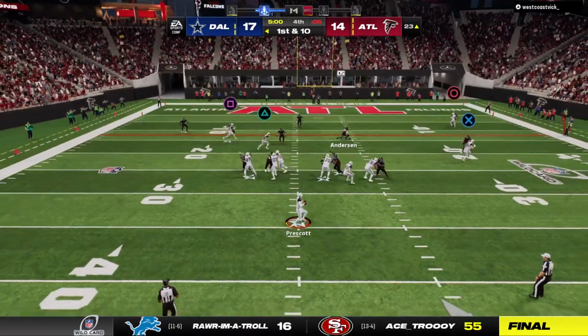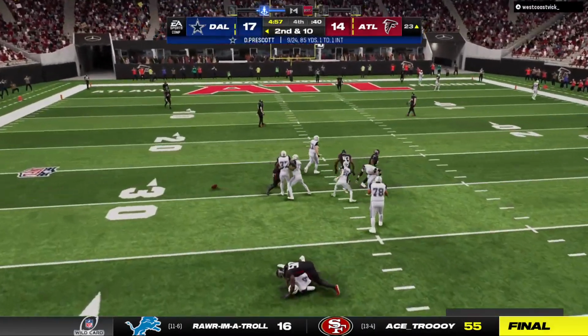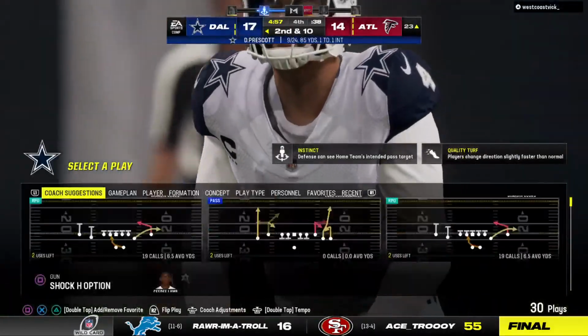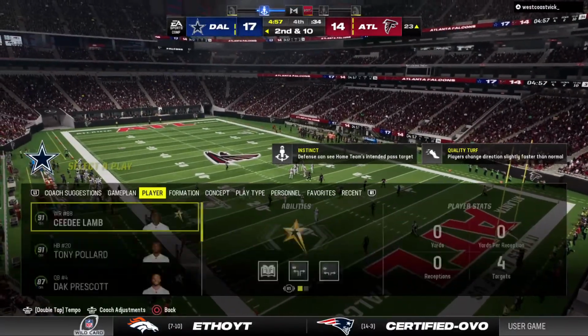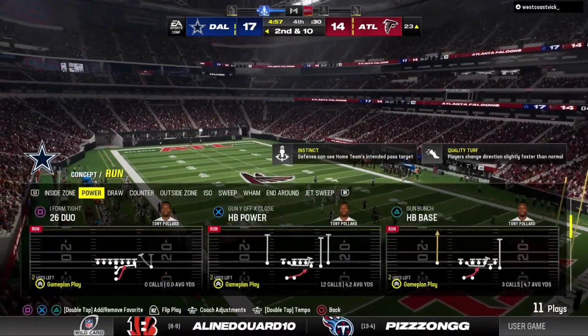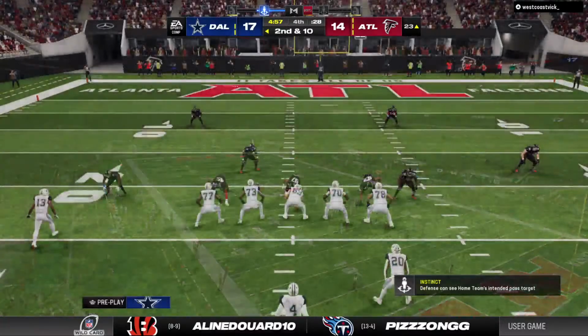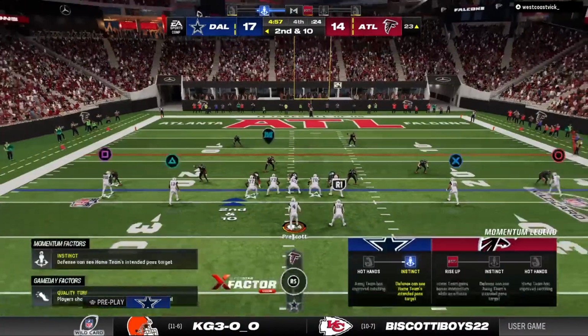Prescott on 1st down. This one incomplete. The pressure got to him as he released it. And it's 2nd down. Yeah, their back's up against the wall a little bit, and they come through by forcing an incompletion. Now they've got to continue to ratchet up the intensity a couple more times and get off the field before giving up any more yardage.